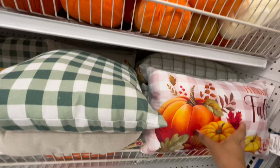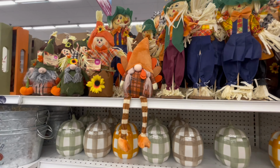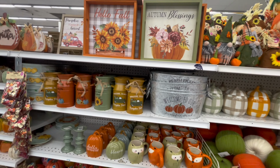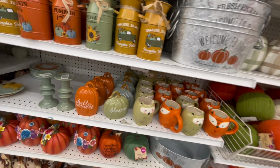And again, everything is so affordable here. The prices are pretty cheap. You can mix it, you know, you can go to your usual Home Goods, Marshalls, and then you can go to the 99 cent store and then mix your pieces.